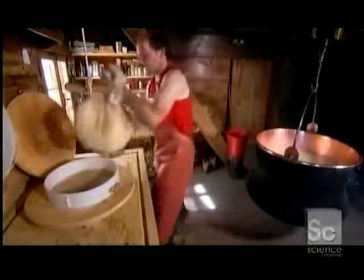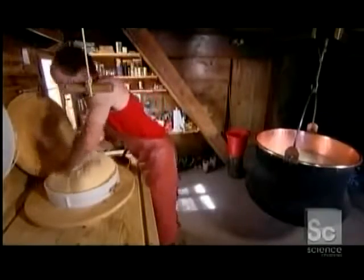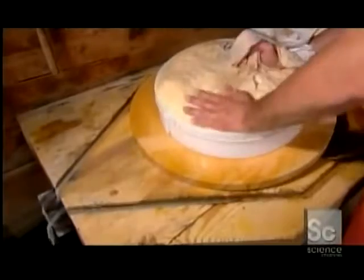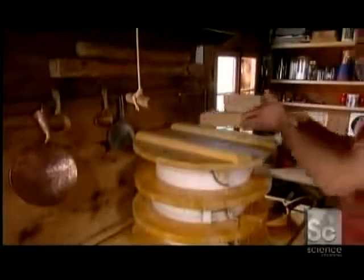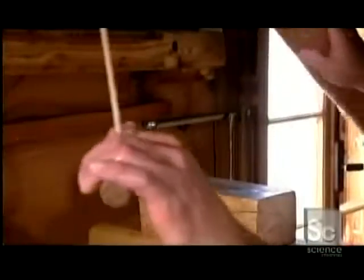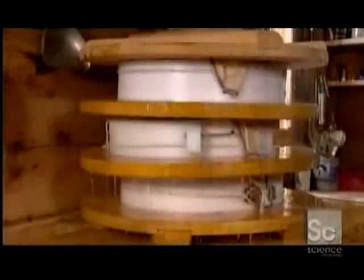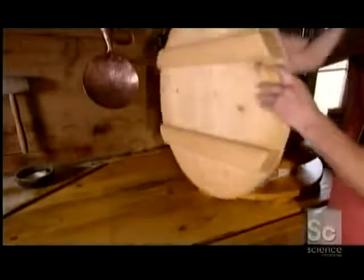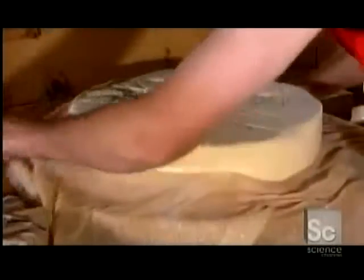The cheesemaker stuffs the sack of curd into a mold and works out some of the whey. He then puts 3 molds filled with curd into a wooden press. And using a wooden block that distributes the pressure evenly, he squeezes out more of the whey. To get all the excess liquid out of the curd, he turns each 22-pound piece of cheese over so he can press it again.